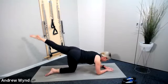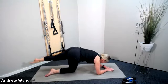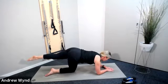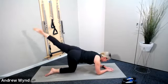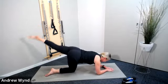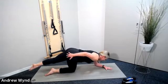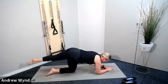Tummy is in. Watch that we're not arching and flexing through the spine. Keep it as still as possible. Still just isolating that hip joint that is moving up and down in the air. And I'm sure you're feeling your stabilizing glute here now too.